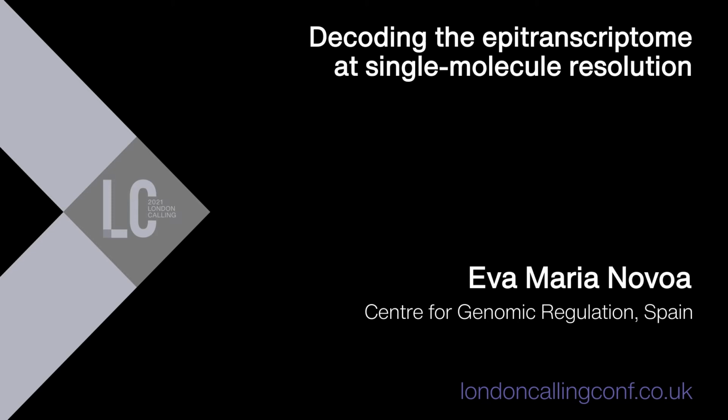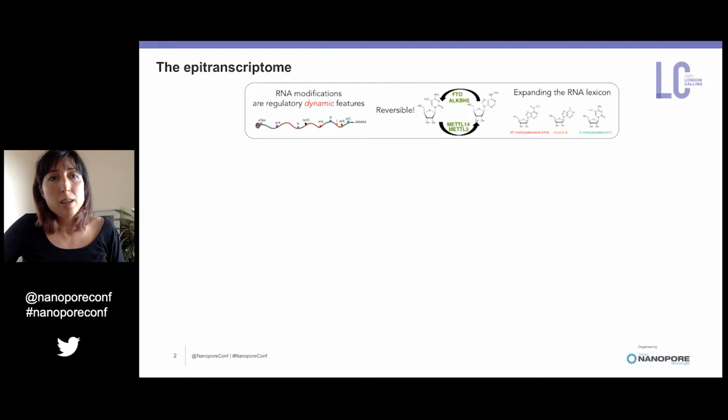In our lab, we work on the epitranscriptome, which is the term we use to collectively refer to RNA modifications. In recent years, we have started to realize that RNA modifications are not just structural features, but also dynamic features that can be regulated, put on and removed from RNA molecules. Therefore, they expand the RNA lexicon, and they can have diverse functions affecting things like translation, degradation rates and translatability of the RNA.